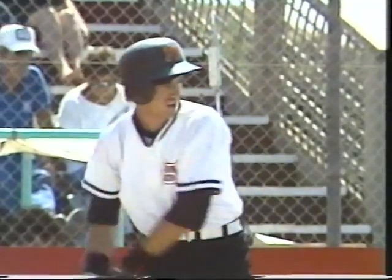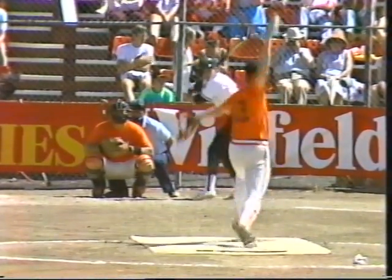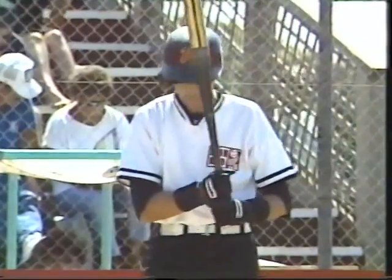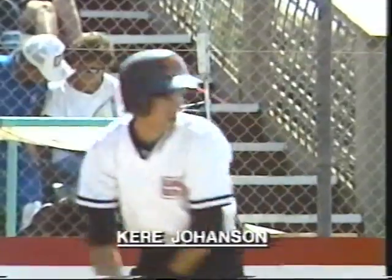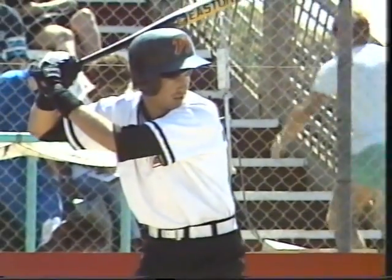Kerry Johansson, first batter of the second innings for New Zealand with the 3-0 lead that they enjoy. Johansson, such a very capable shortstop. How does he go with the bat? Strike one. Well, yeah, he looks good at short, but he bats right-handed at the moment, and that is not in his favor at all.